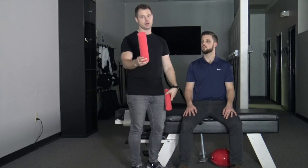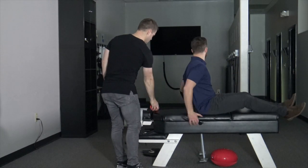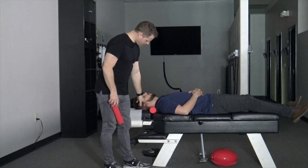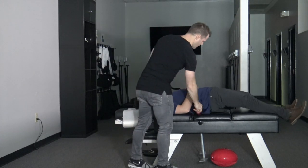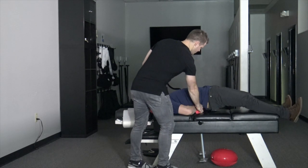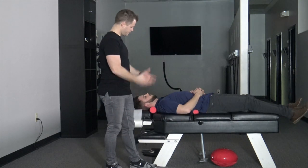What's easier than that? If you don't have them, you can get information below this video on how to get these, but you're gonna lay on your back. The large one will go behind your neck if you lay all the way backwards. And so that's going to fit right behind the neck, not too high, not too low. The little one is going to go under the lower back. Pull that all the way through.